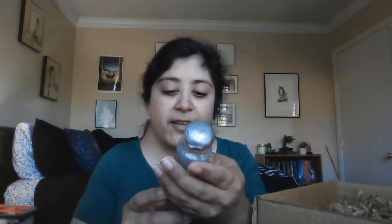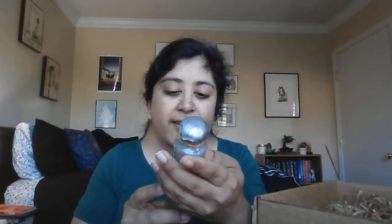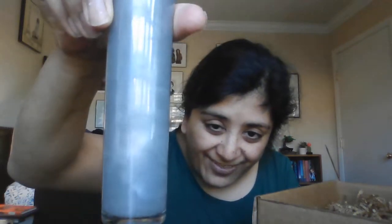Here is probably the potion. It's a big one this time. Ooh, all silver. Unicorn blood. Ethically obtained. I love it when it swirls. You can see that. It's very milky, silvery, just how you would think unicorn blood is. I really like this one because it's a different bottle than what we've been usually getting.